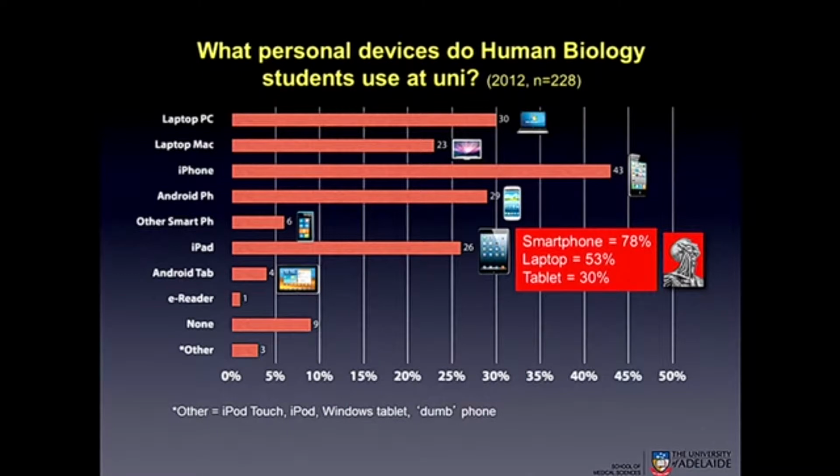I also surveyed students last year in my course just to find out what devices they have and bring to uni. And you can see the results there. So 78% have a smartphone, half of them have a laptop, and 30% a tablet. These results are actually fairly similar to the university-wide results from last year. So some of you will remember that the university surveyed students as part of the Student e-Experience project. And you can see my results are similar to the university-wide results. So probably similar to what you guys are seeing in your own classrooms.